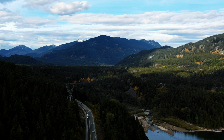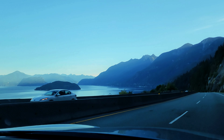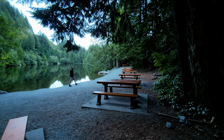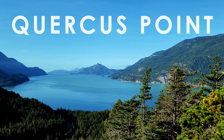The Sea to Sky Highway is over 200 miles long that runs from Vancouver to north of Whistler. We obviously aren't doing the entire drive today, but I highly recommend you do at least a little portion of it. Our first stop on the highway was to the Muir Provincial Park to do a quick but very steep and rocky hike to Quercus Point.